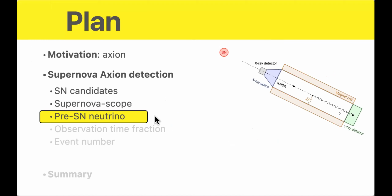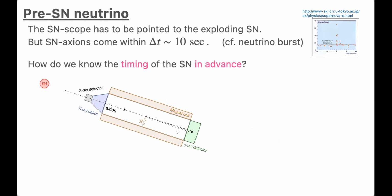Okay, now I want to talk about pre-supernova neutrinos. That is also very important for this proposal. In order to detect this supernova axion, we have to point this experiment towards the exploding supernova. But supernova axions come within a very short time, like 10 seconds. If you remember the 1987A signal, the neutrino burst is around these 10 seconds. So axions are also essentially coming from the same time window. So it's a very short time.